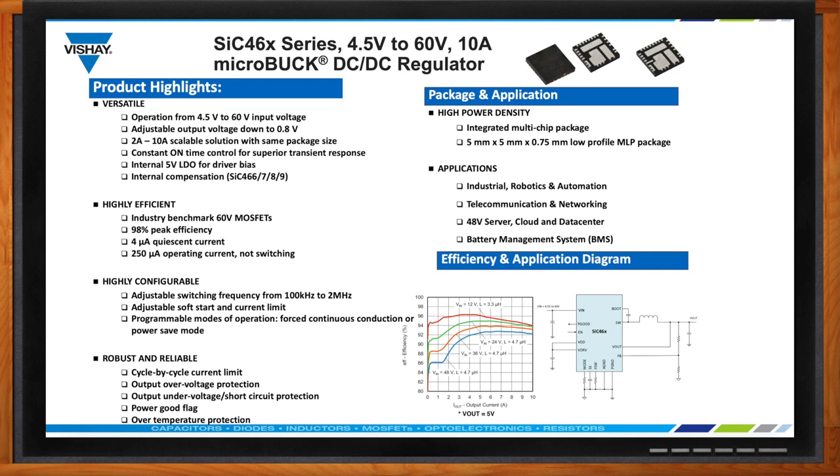So overall, this is a very high density, high efficiency, high switching frequency solution that we offer to the market up to 60 volt application. So typically, these kinds of products, you can use them in the industrial, robotic, automation type of scenarios, and also telecom, where 48 volt is very popular for the input, also battery management type of systems as well.